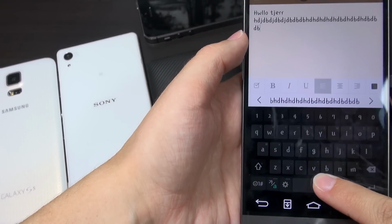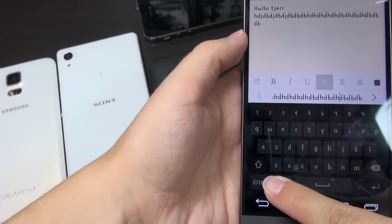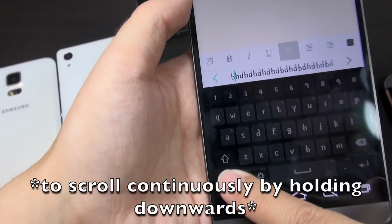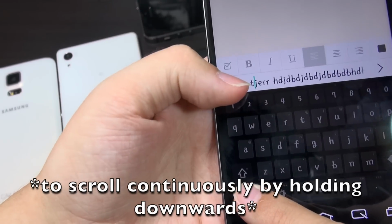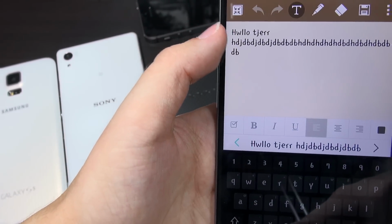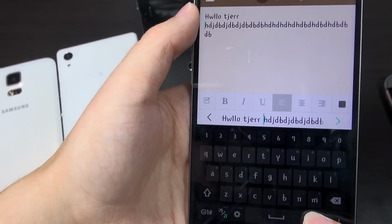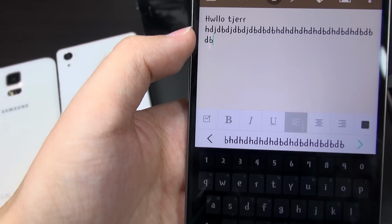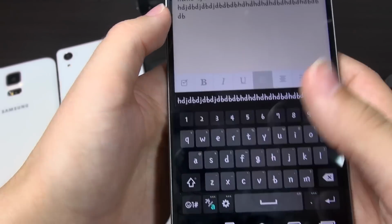You can see what I mean. One thing that I really thought needed to be added was the ability to scroll all the way to the front of the line just by simply holding on the keyboard. And you can see that it's doing that right now. You can see I got to the front of the line. If you go all the way, you can see there's the cursor there going all the way to the side. So that is quite useful now.